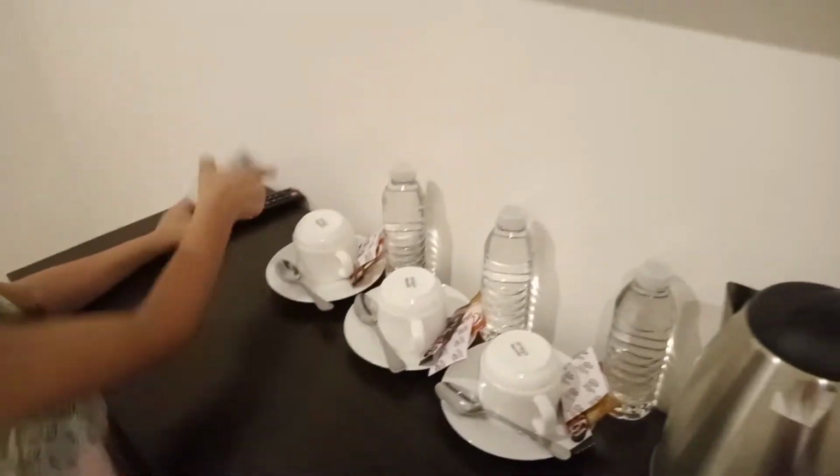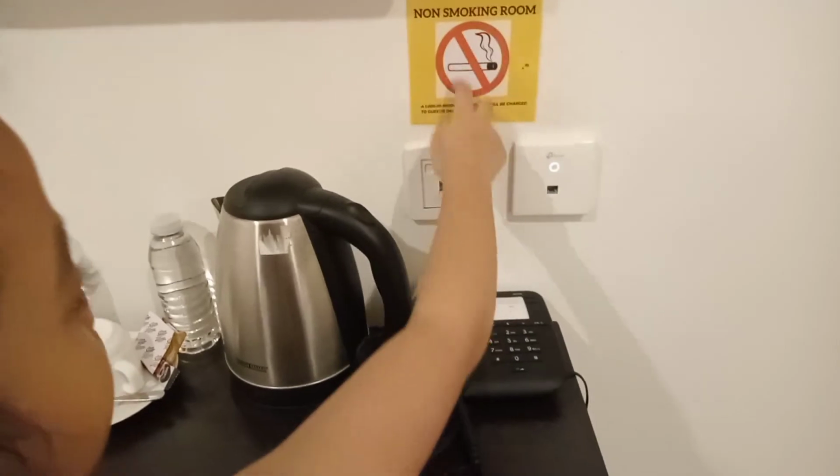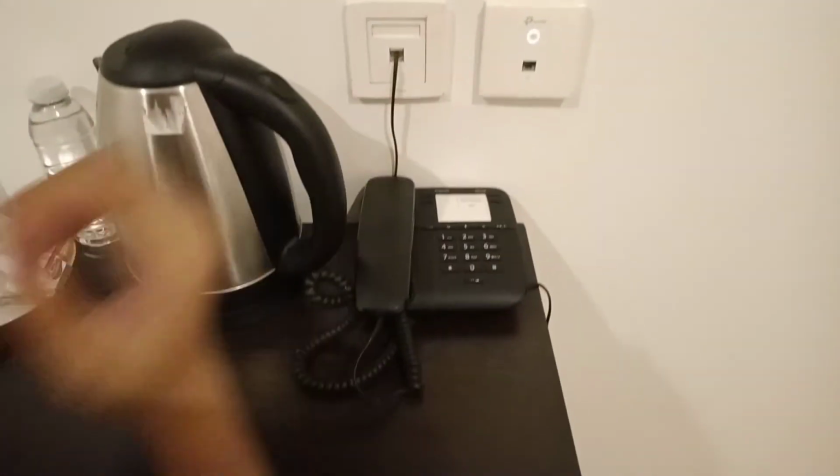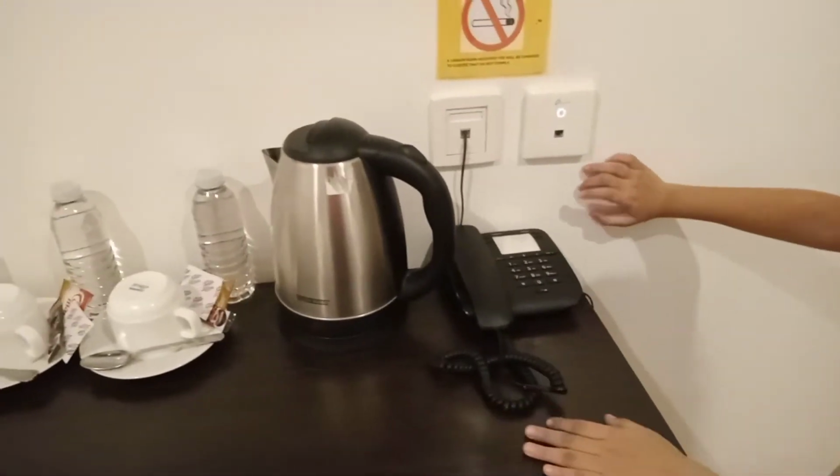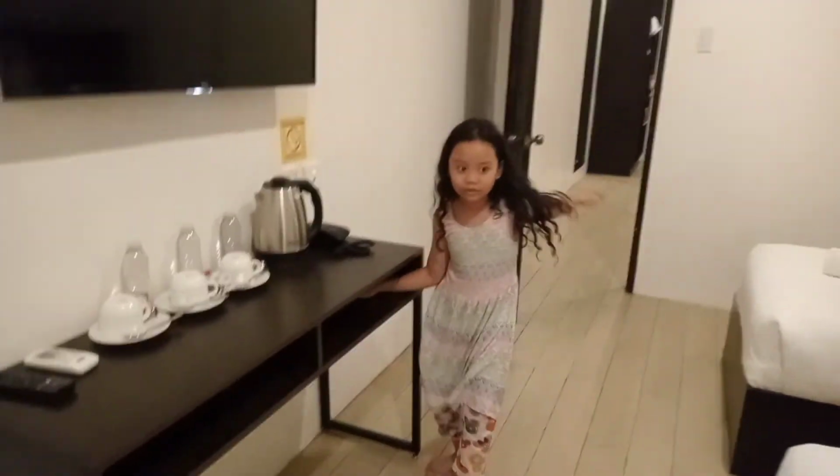Okay, what are those? There's sugar, coffee, and three water. There's a TV here. There's a kettle. No smoking. There's a phone when you order food. Internet. Okay, so the view is like this. Okay, so the bed is very comfortable.